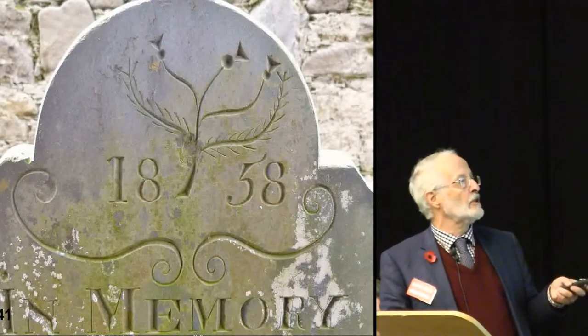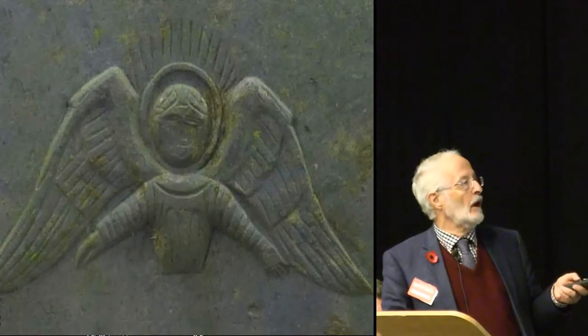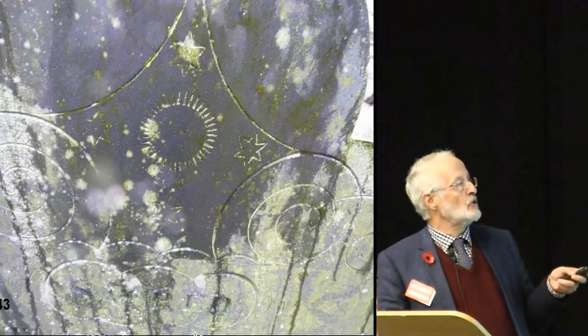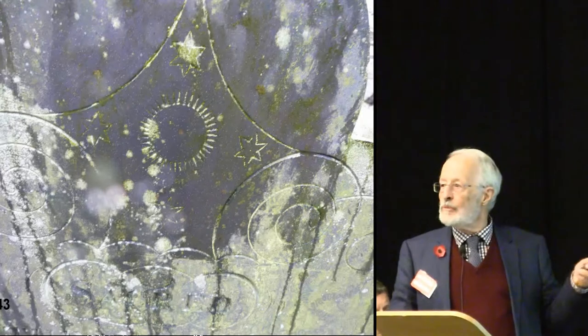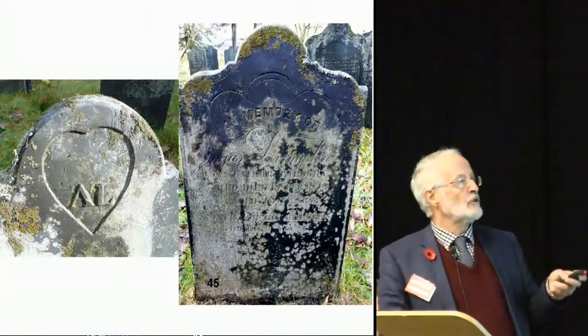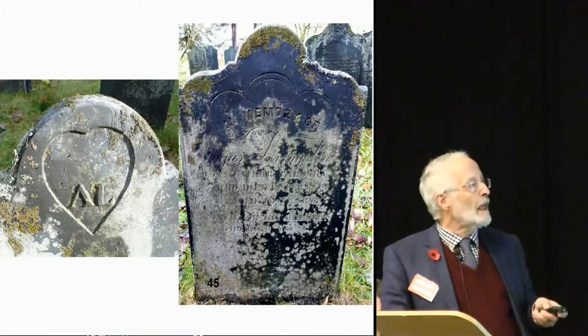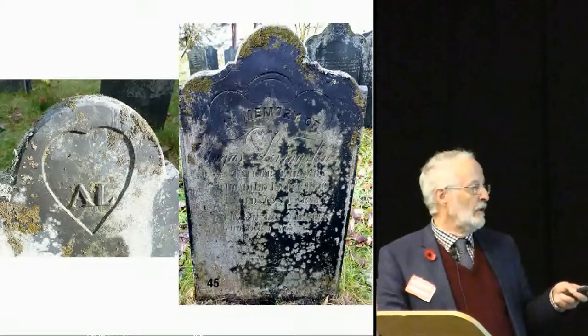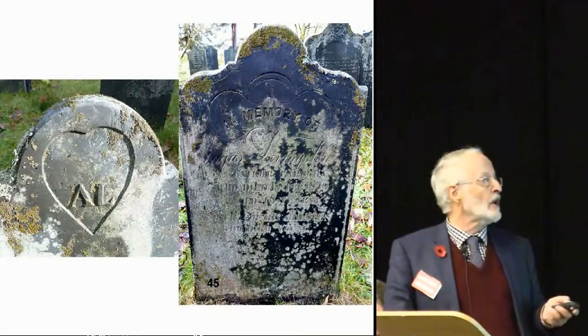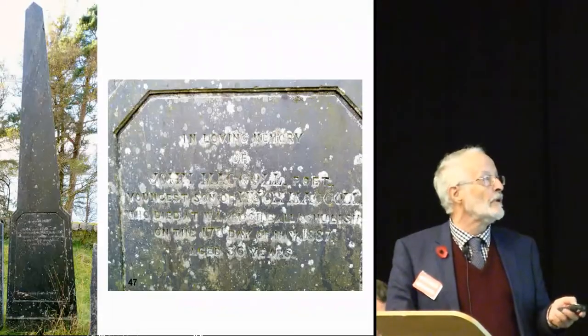A patriotic thistle, a winged soul. This starburst and stars tells us that Mr. McColl here was a Freemason. And someone must have loved Angus Livingston, because down here, and five of his children who died young. Another sad story, there are lots of them.